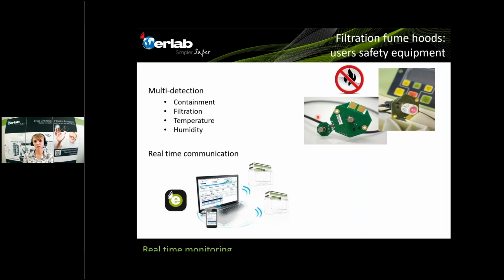These parameters are communicated to the users with visual and audible alarms, but they are also communicated to the outside of the lab through software, and they also can be communicated to the building management system and to the HVAC system.